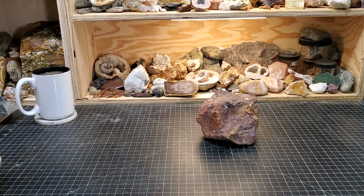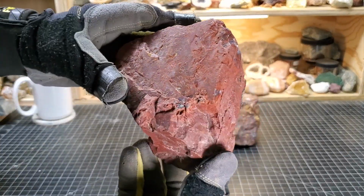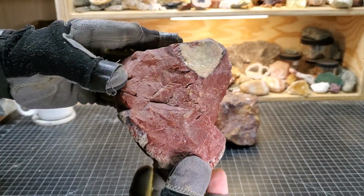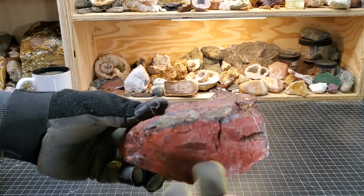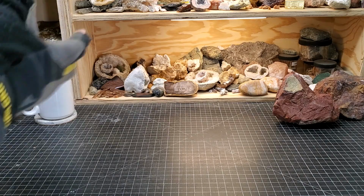I have two pieces of Jasper that were given to me a while ago when my buddy Stan, he lives down in southern Utah, drove up here. He was visiting some family, and we did a little bit of rock swapping, and he gave me a couple of nice pieces of Jasper. And he also gave me this.